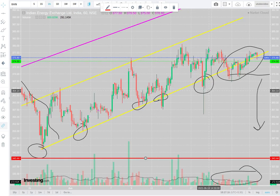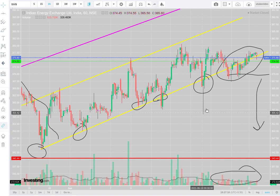buying comes. But here you can see that IEX always gets some buying at these lower levels of 355-ish. So maybe 358 would be a very good level where some buying comes. Else I can definitely see 340 levels over here, which would be a very good support.